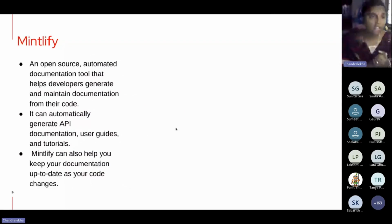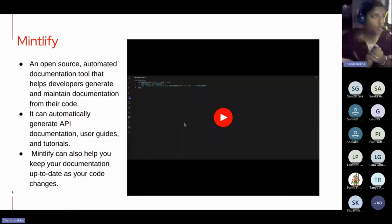So what is Mintlify? Mintlify is an open source automated documentation tool that helps developers generate and maintain documentation from their code. And it can automatically generate API documents, user guides, tutorials, and it can also keep your documentation up to date as your code changes.